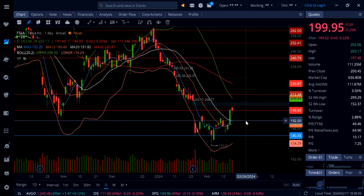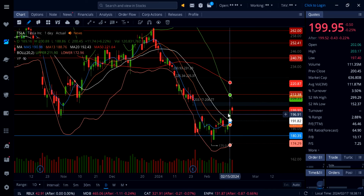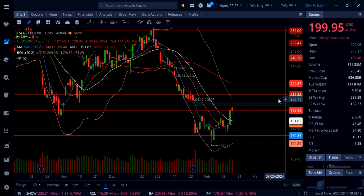Now to the upside, as long as Tesla can trade at around 200 and can hold 200, watch out for a move up to this gap 206.77, and then possibly running up to this resistance right here 212 on Tesla.